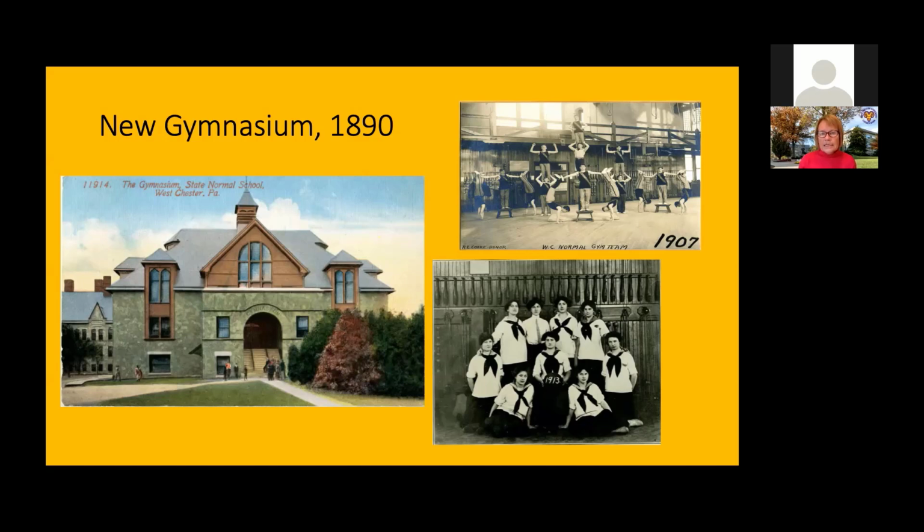And you can see the fitness class from 1907 and the gym team, and then the girls' basketball team from 1913. Sports became very popular. Both the female and the male students had a number of sports clubs: baseball, gym, gymnastics, basketball. But the boys started having teams around 1900.